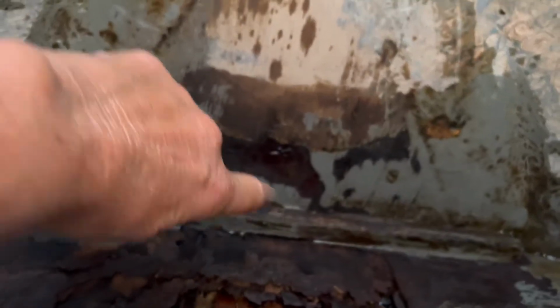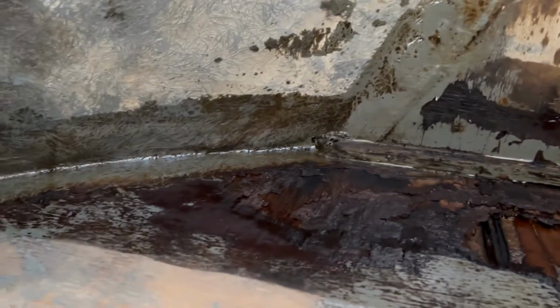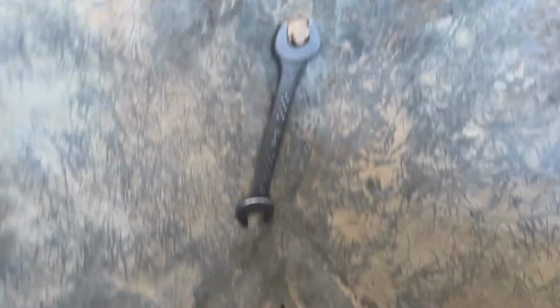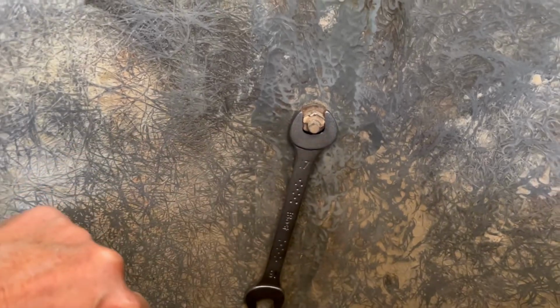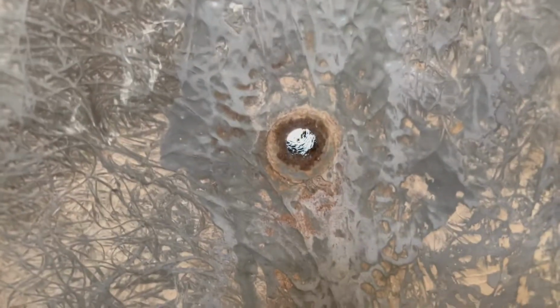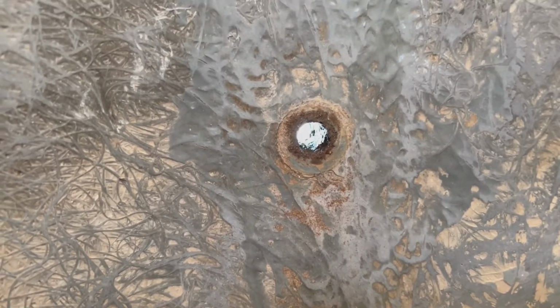So we're back in the forward cabin. Tony has drilled a little hole here and made a tube so it can drain, so the water can get away, and he has resin coated all of this area. And now he has just gone outside and I've got to hold this and he's going to try and undo this bolt. Yay. There it is, the hole.